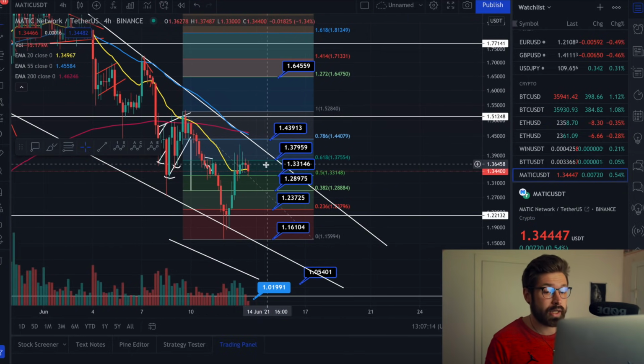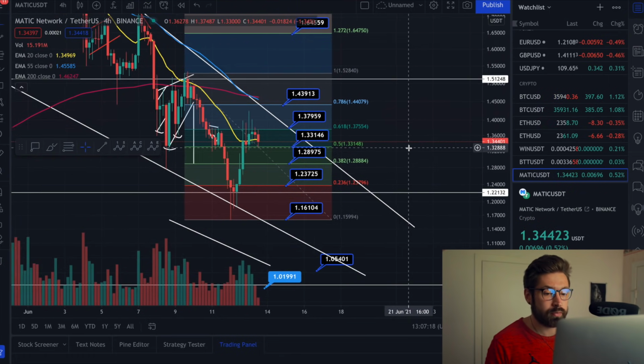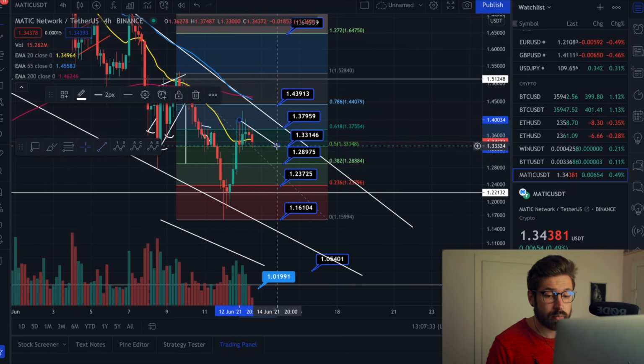However, right now for Matic, you can see we are having a bit of that roll over here. Now we may form a bit of a bullish flag. Let me pull it out here. If we do roll, and let's say maybe we come down to $1.33 and we hold support, or we come down to $1.28, we may see a bit of a bull flag pattern play out here.